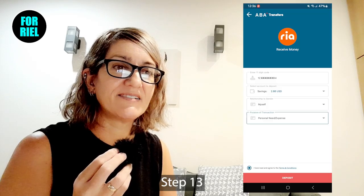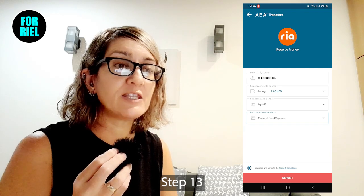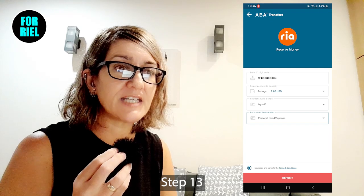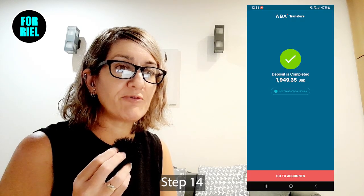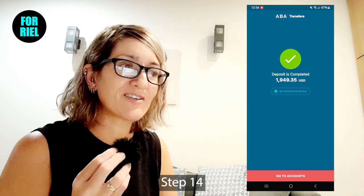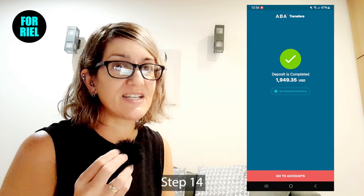Step 13, in the Relationship to Sender box, select Myself. In the Purpose of Transaction box, select Personal Need or Expense and tap Deposit. Step 14, tap Confirm and you'll be taken to the Deposit Completed screen. You can go to your account and you'll see the funds sitting there and the transaction is done.